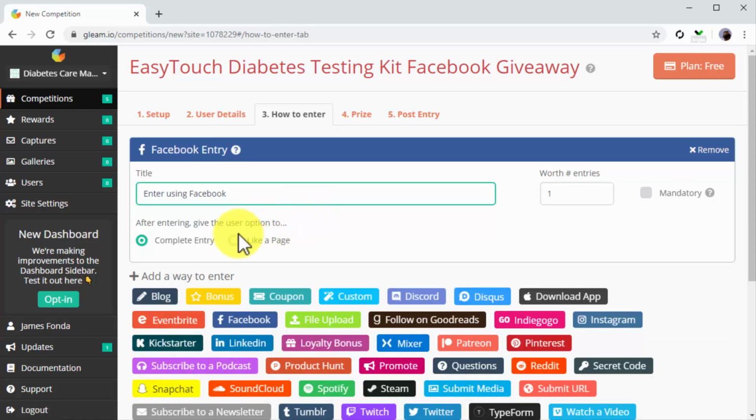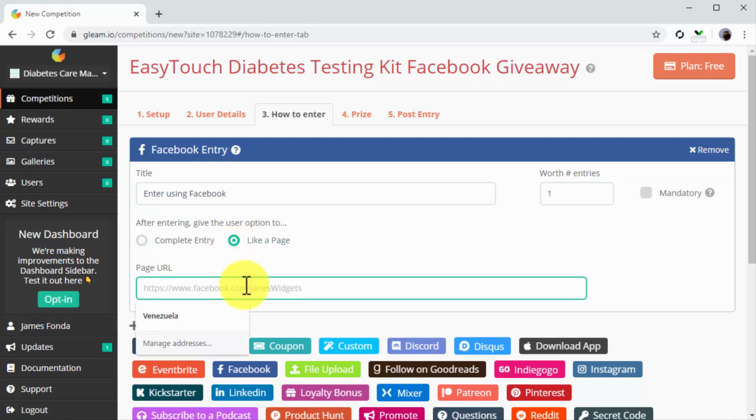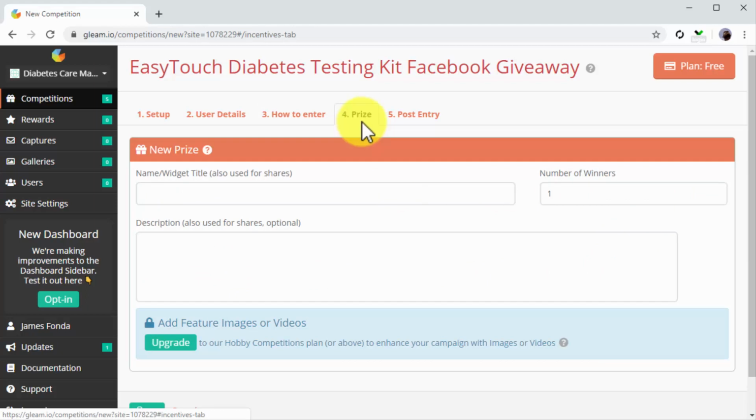In the Facebook entry section, select Like a Page. Then, enter your Facebook page URL and your Facebook page ID into the fields below. Now, check the mandatory option and click on the prize tab.